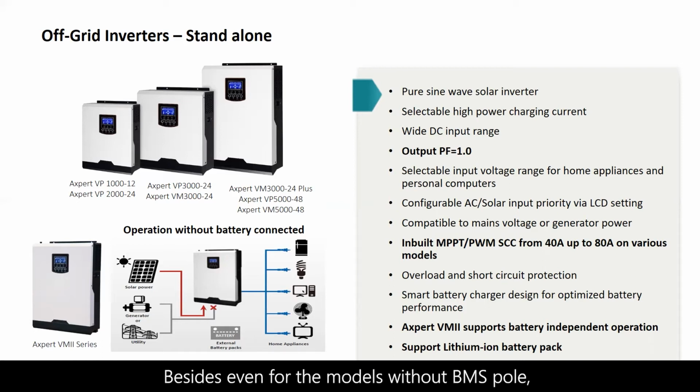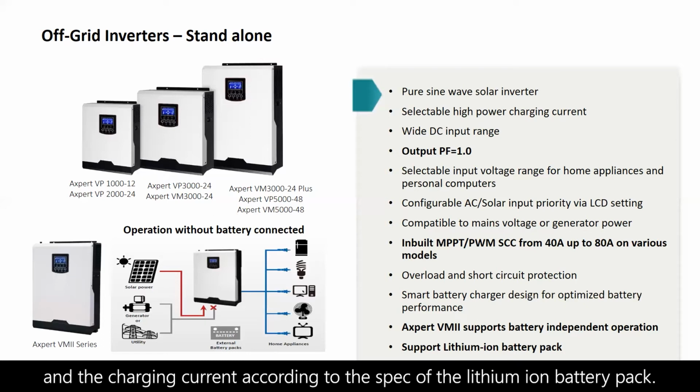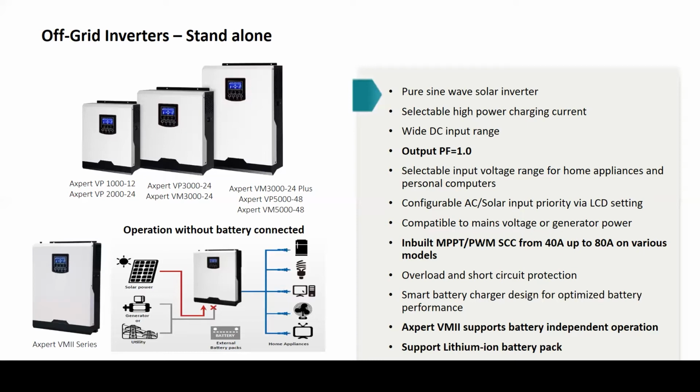Besides, even for the models without BMS port, these models are also with inbuilt adjustable battery parameters. So you can configure the battery charging voltage, battery low cutoff voltage, and the charging current according to the spec of the lithium-ion battery pack. Then you also can use these inverters with these lithium-ion battery packs without BMS directly.